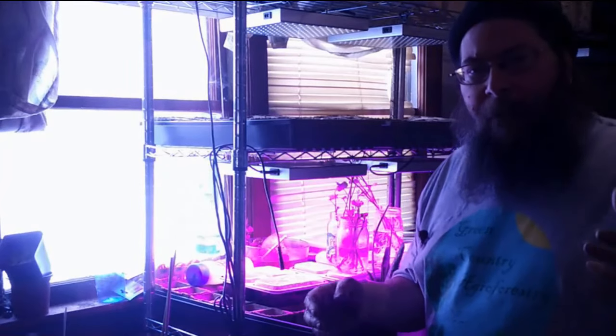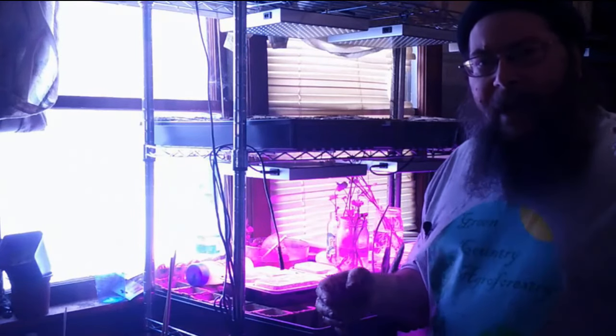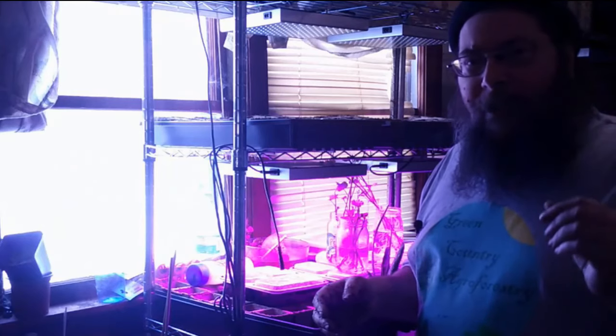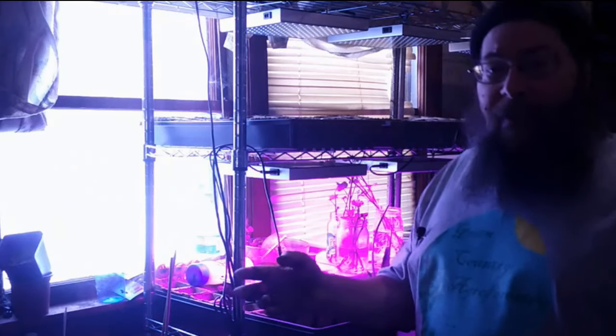Well, hey, good people, that's how we go about scarifying and stratifying redbud seeds in preparation for getting them to germinate in the spring. That's all I've got for you today, good people.